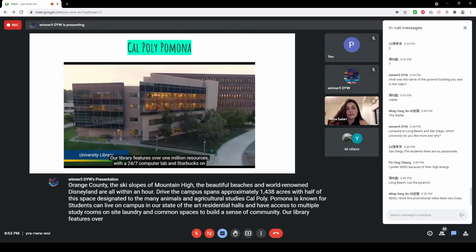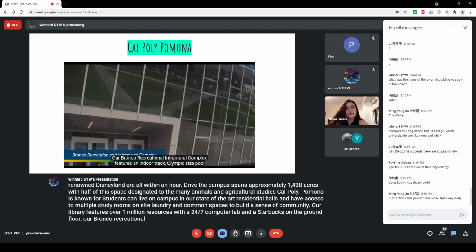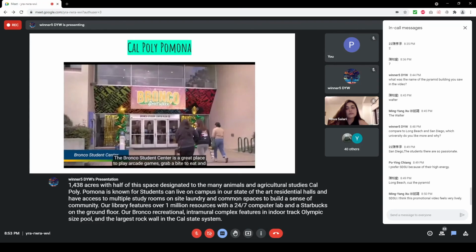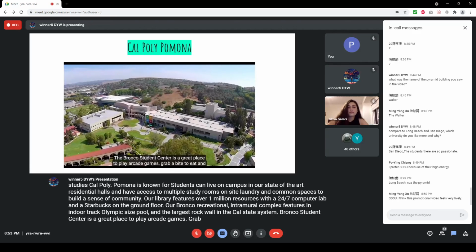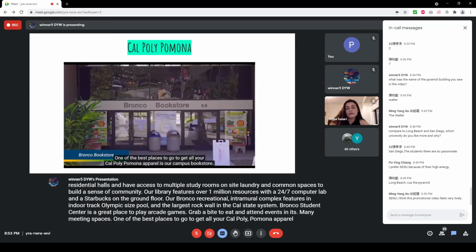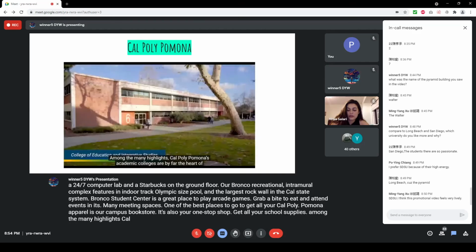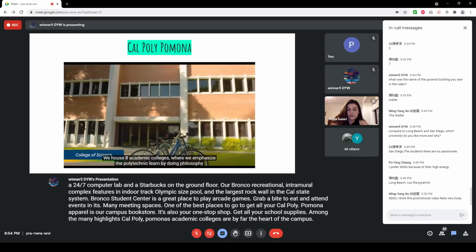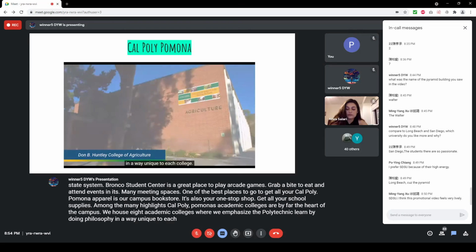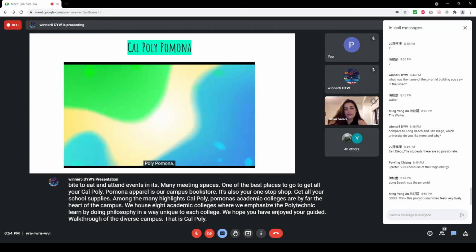Our library features over 1 million resources with a 24/7 computer lab and a Starbucks on the ground floor. Our Bronco Recreational Intramural Complex features an indoor track, Olympic-sized pool, and the largest rock wall in the Cal State system. The Bronco Student Center is a great place to play arcade games, grab a bite to eat, and attend events in its many meeting spaces. One of the best places to go to get all your Cal Poly Pomona apparel is our campus bookstore. It's also your one-stop shop to get all your school supplies. Among the many highlights, Cal Poly Pomona's academic colleges are by far the heart of the campus. We house 8 academic colleges where we emphasize the polytechnic, learn-by-doing philosophy in a way unique to each college. We hope you have enjoyed your guided walkthrough of the diverse campus that is Cal Poly Pomona. Go Broncos!